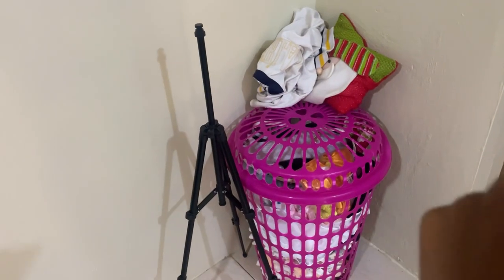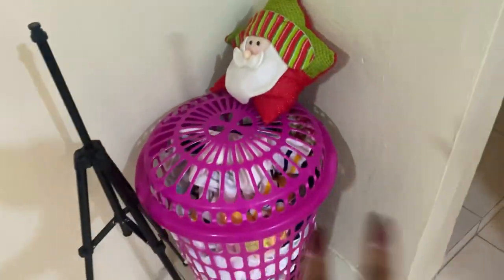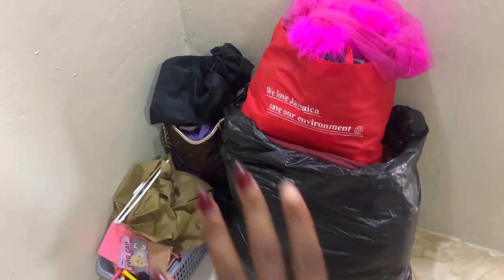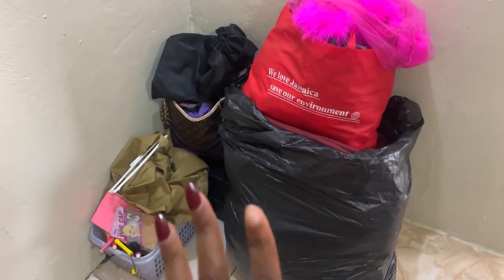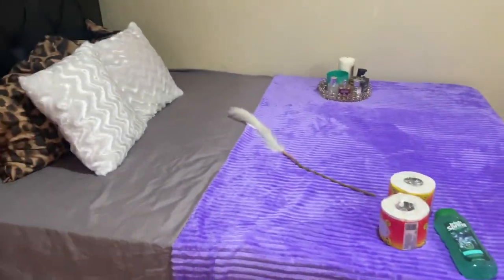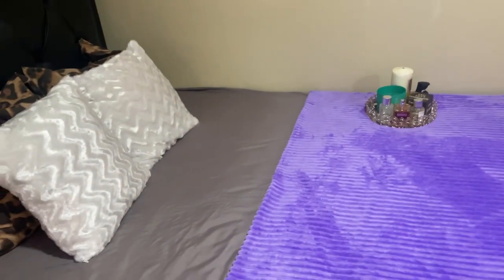This is just the corner of, matter of fact, let me put this in here so this looks a little bit better. So this corner is not that bad, you know? It's okay. And then over here is where it gets bad. Over here is just, I need to wash, I need to sort, I need to do whatever. So over here is the problem. But if I throw away these, bye-bye. Up here is not that bad.